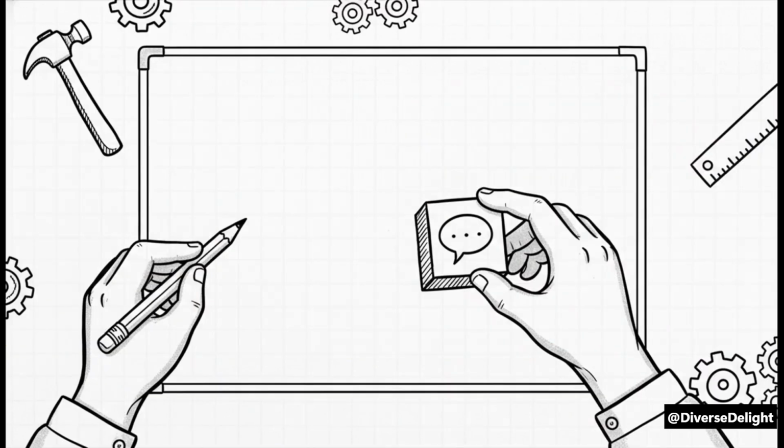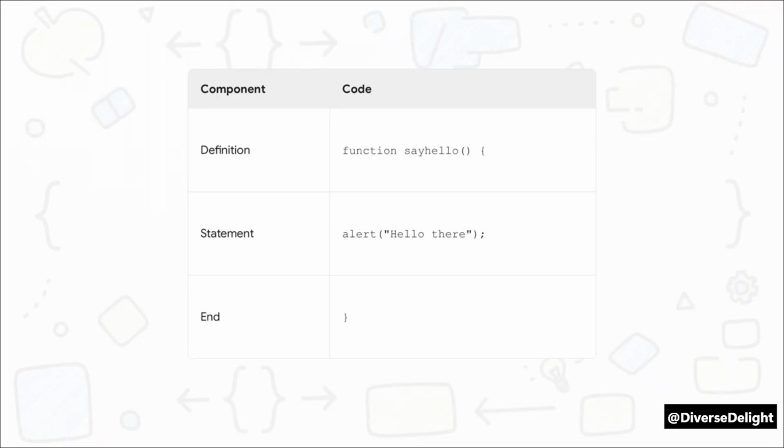That's it. Look, theory is fine, but the best way to learn is to just do it. So let's build our very first function right now. We'll keep it simple and call it sayHello. And here it is. See? We have our function keyword, the name sayHello, the parentheses and the curly braces, and inside our function has just one simple job. Pop up an alert that says hello there. It's the perfect, basic, reusable function.